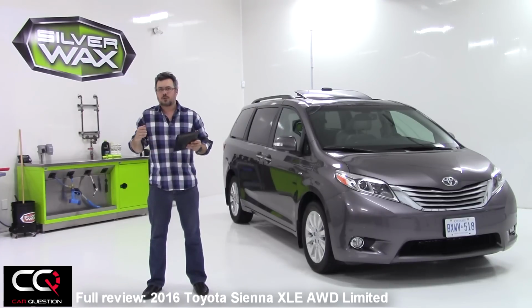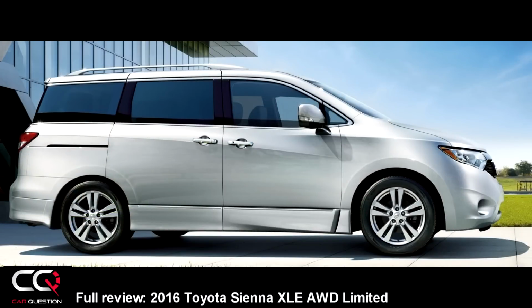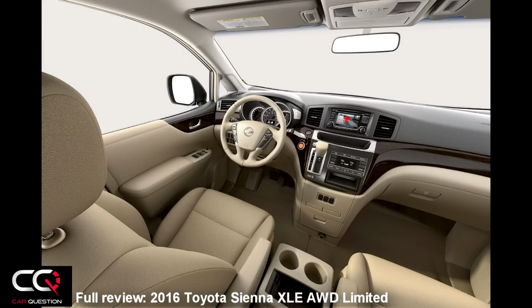If you want to go with a little bit smaller, you might think about the Nissan Quest. The Nissan Quest is a little bit more plastic inside. It's got better fuel economy, but it's not as comfortable as the Sienna once again.